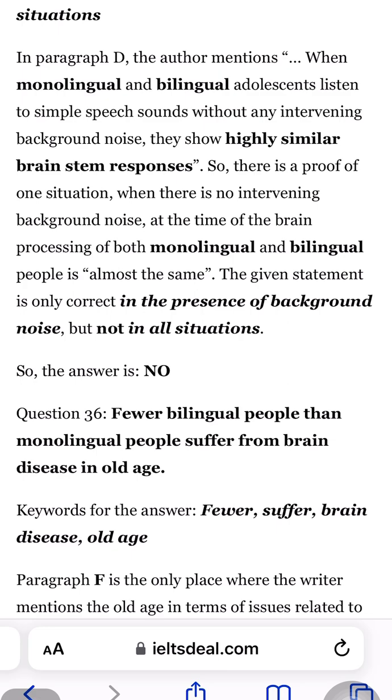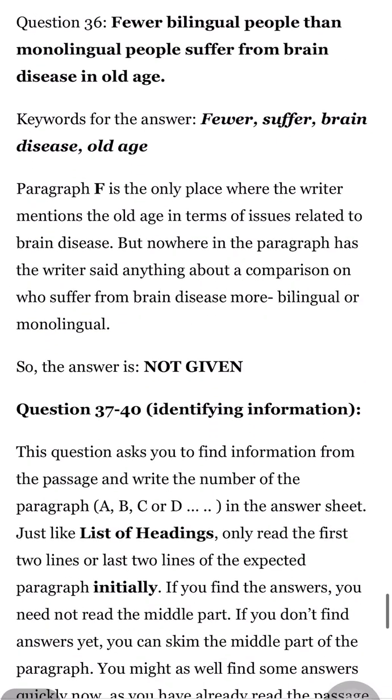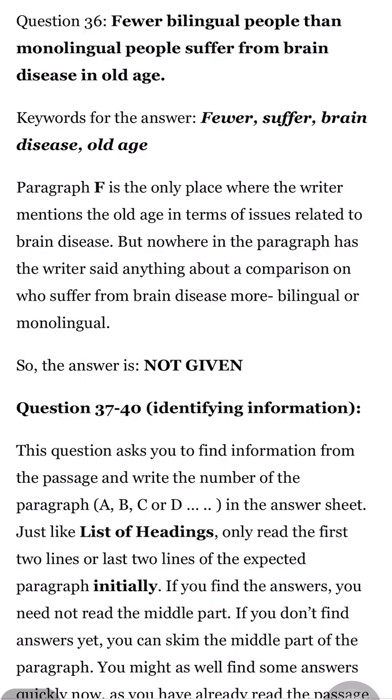Question 36. Fewer bilingual people than monolingual people suffer from brain disease in old age. Keywords for the answer: fewer, suffer, brain disease, old age. Paragraph F is the only place where the writer mentions old age in terms of issues related to brain disease. But nowhere in the paragraph has the writer said anything about a comparison on who suffers from brain disease more, bilingual or monolingual, so the answer is not given.